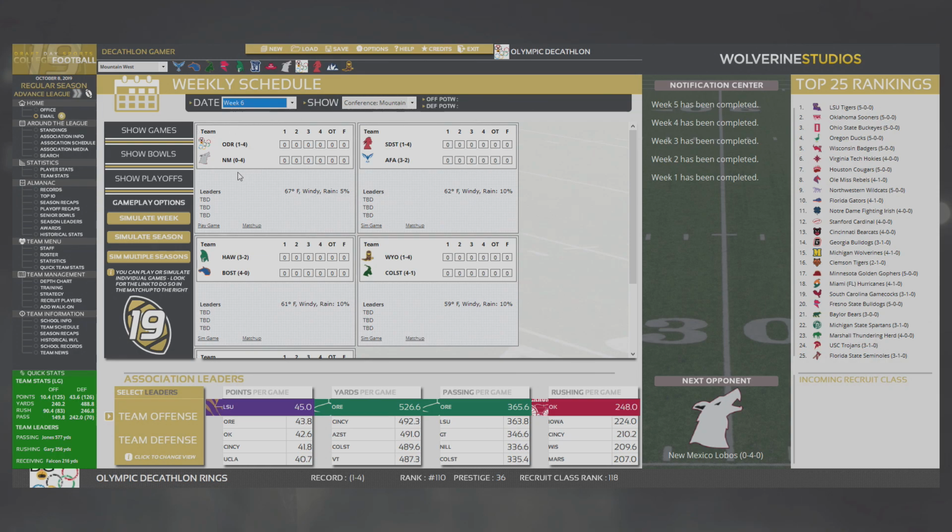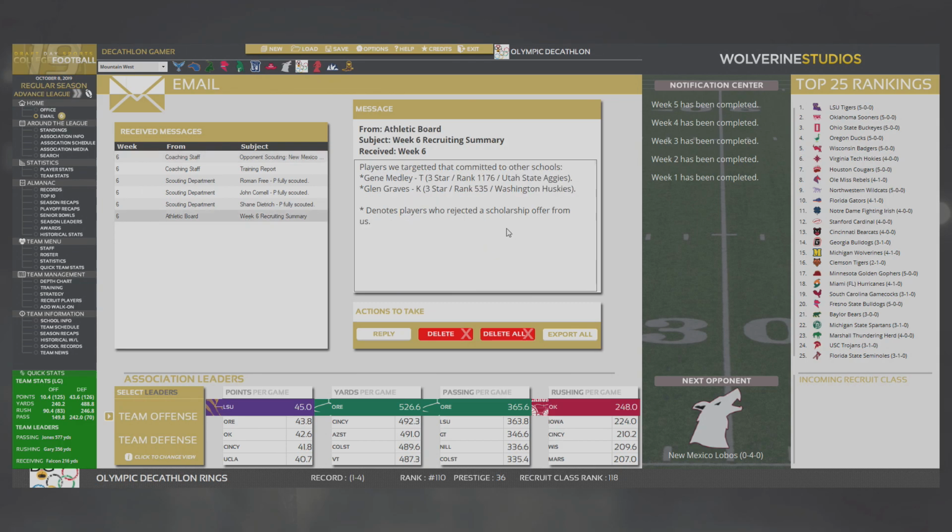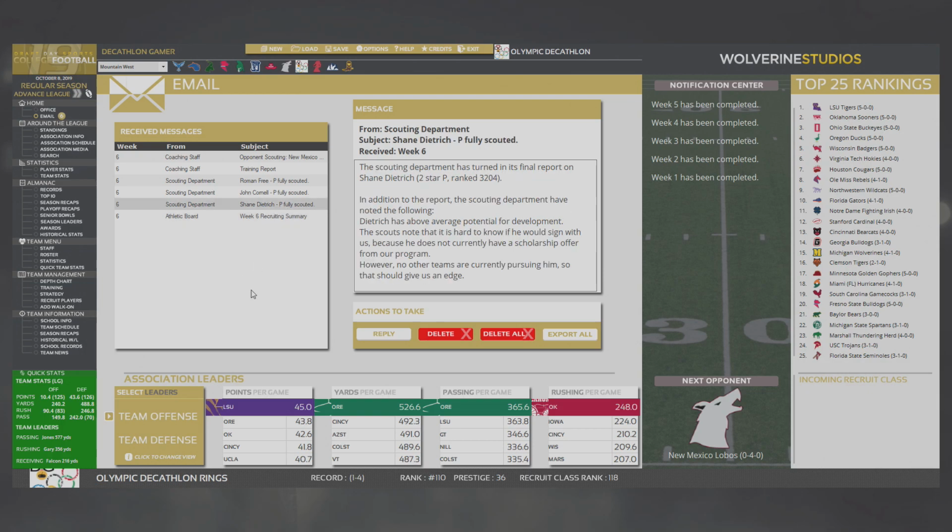All right. Well, next up, we've got New Mexico, the Lobos. They're 0-4, so yeah, there's that. Okay, recruiting summary. We just lost our tackle and one of our kickers. Or was that the only one I was going after? I think it might have been the only one I was going after, so we might have to replace Graves now. Okay, Dietrich, fully scouted. Okay, punter, above average potential. Okay, we could recruit him, that's good.